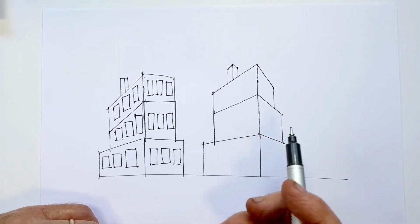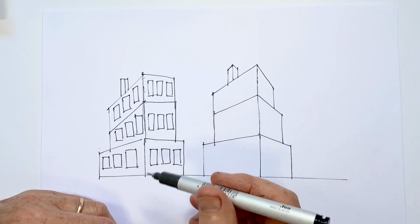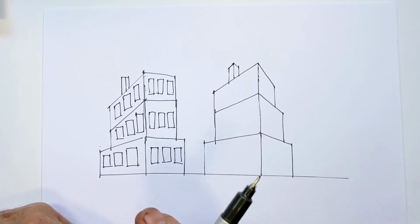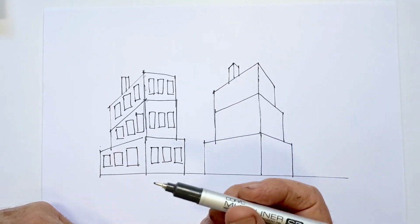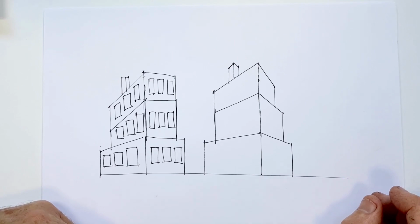And quite apart from the fact that our windows are probably too large for the size of our wall, they've also been drawn without regard for the perspective rules that they should follow, both on their horizontal lines, but particularly in this case, on their vertical lines. Let me show you the difference drawing them with the correct perspective makes.